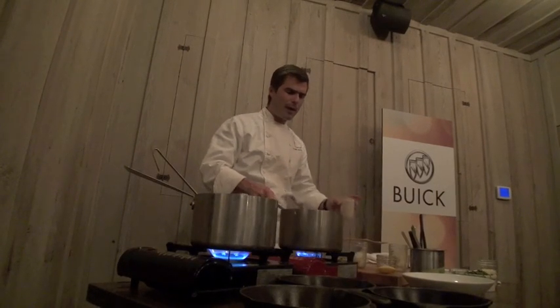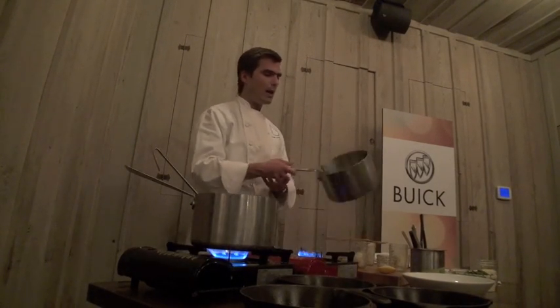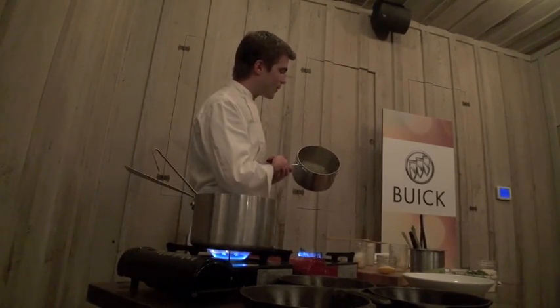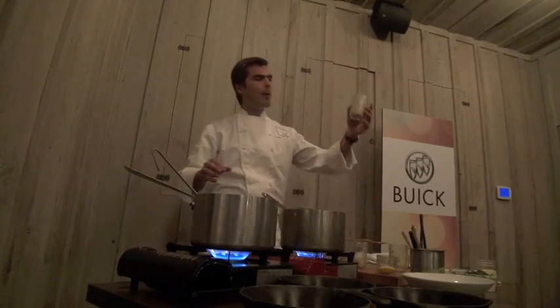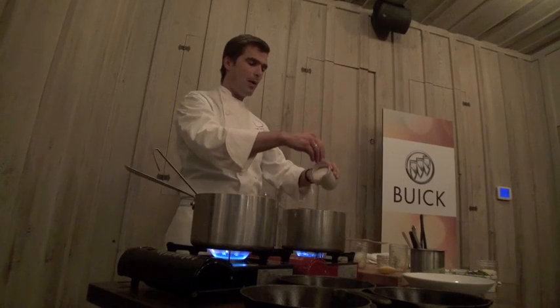So it's very simple. Right now, in this pan, I've got some sweet onion and some olive oil, and I've sweated it down. Got a tiny little bit of color on the onion, and that's okay. I'm gonna add my broken kernel rice. This is from Anson Mills.